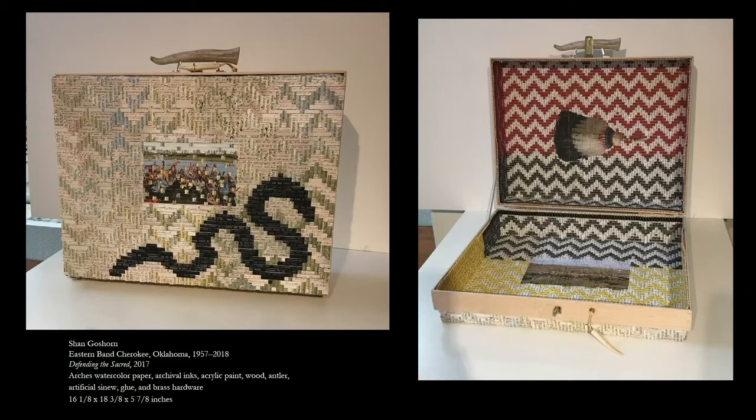So the Shane Goshorn piece, we have just flipped it in the case so that you're seeing the other side. We've rewritten the label accordingly, and then we have posted on the wall the artist's statement. This piece was done by Shane Goshorn, who lived in Tulsa. She is a Cherokee artist. She died last December, tragically very young. She was in her 50s and ill, and she thought this was going to be the last piece that she produced.